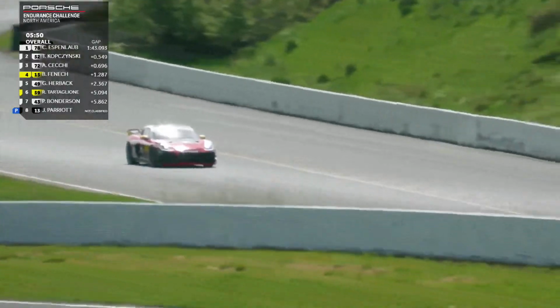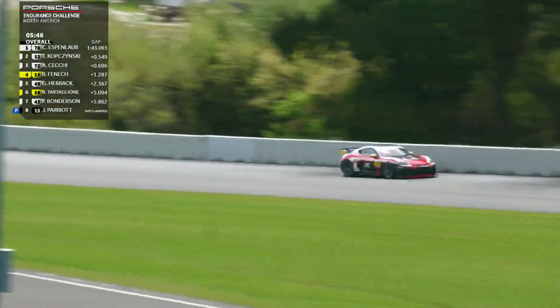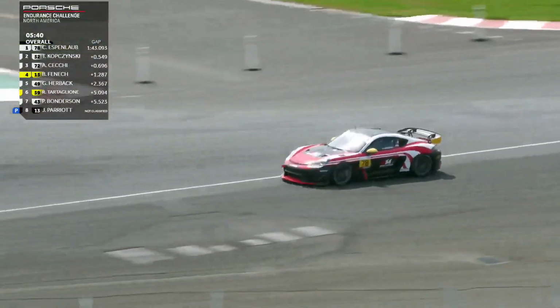Greg Herback gets one on the board, goes to 5th overall. Anna Checki back up to 3rd, now overtaking Bill Fennick. So we're still seeing some changes. Now we're down to 5 minutes left to go.